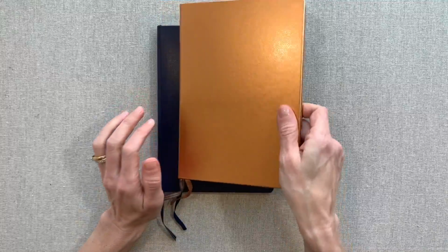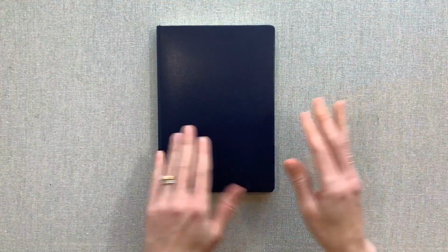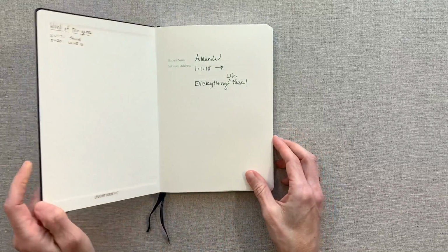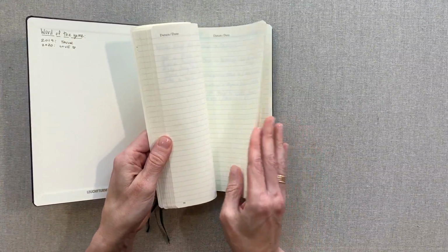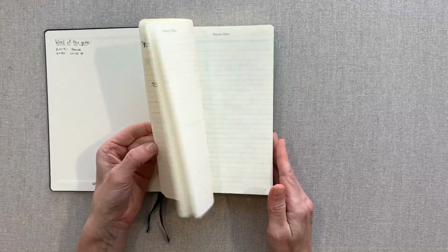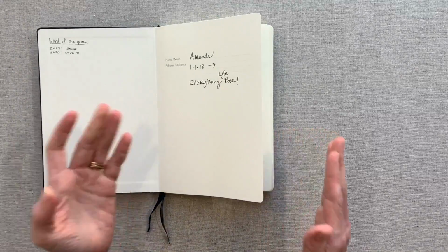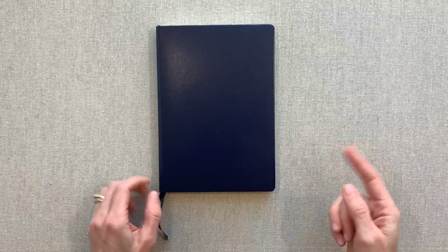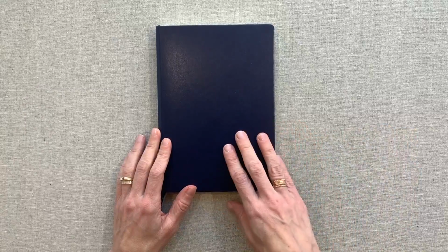And this other navy blue Leuchtturm is my life book. I keep lots of important life information in here. You could call it my everything book, but I really call it my life book. And I share what kinds of things I keep in here. And I show you the inside contents of this book in a YouTube video. I will link it down below. I've also made a recent IGTV kind of an update about this book.